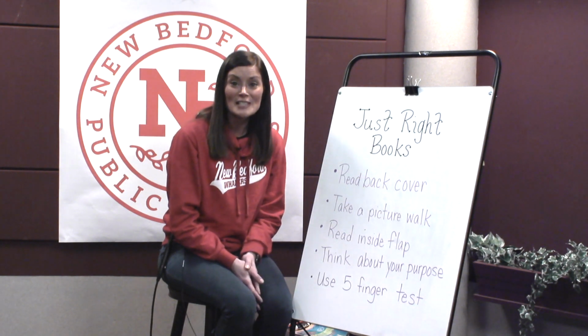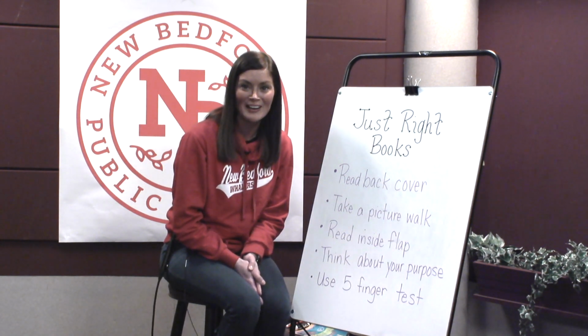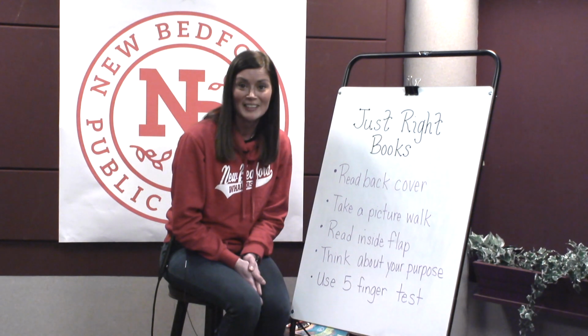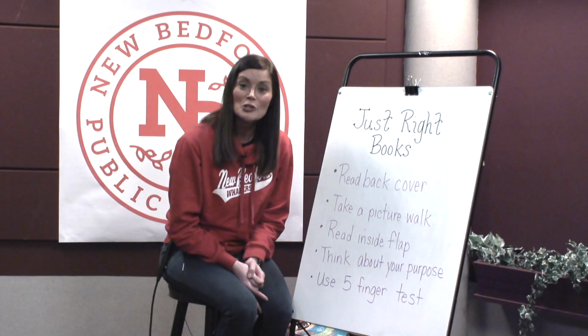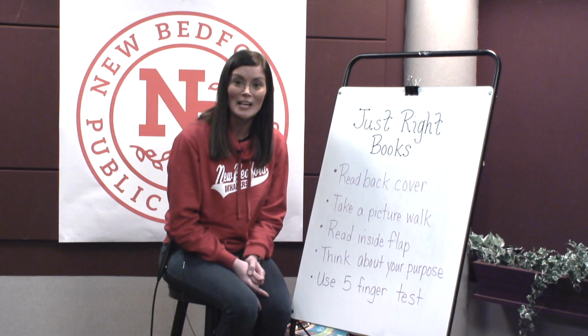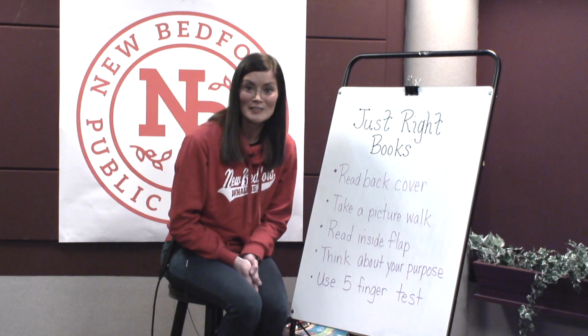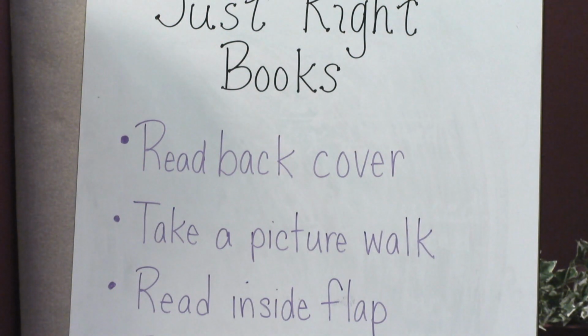The authors and the publishers do a great job at putting an amazing summary on the back cover of the book. And it shows you a little bit about what the subject matter and who the characters are in your story. If you read that and it interests you, go to the next bullet. Take a picture walk. You remember this from kindergarten and first grade, browsing through the story and looking at the illustrations. Do those illustrations pique your interest? Do they want you to read more? Then you're on the right track.